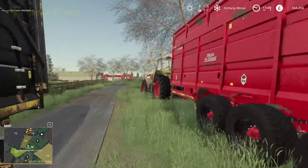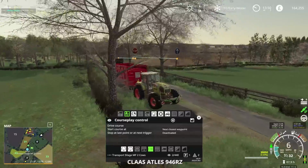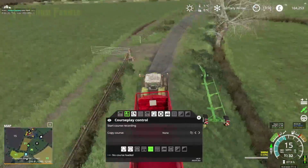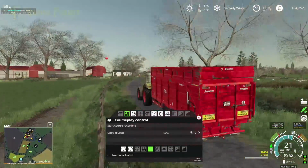And we can start the cleanup around here. So I'm going to go and dump this trailer off. That's the first thing. So we'll clear this courseplay course off. But yeah, we need to dump this trailer off because we need to get that header trailer into the field. So we need to go.